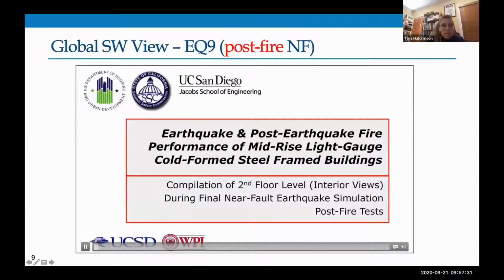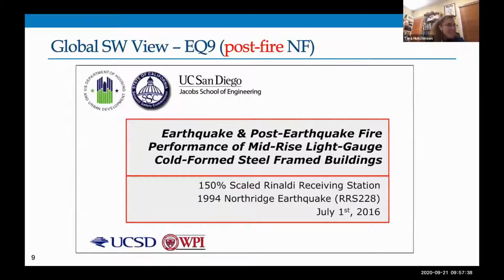This shows you some interior views of the second floor of this building. My son playing piano in the background to enjoy before cookie time.